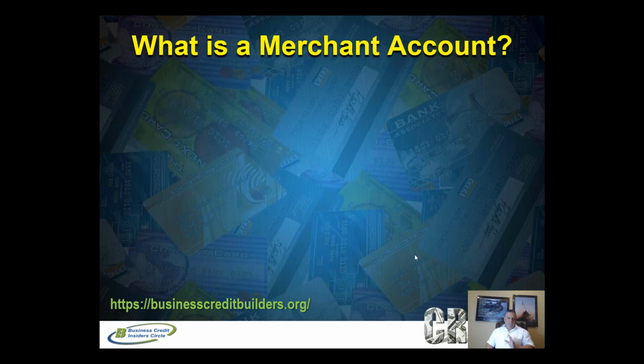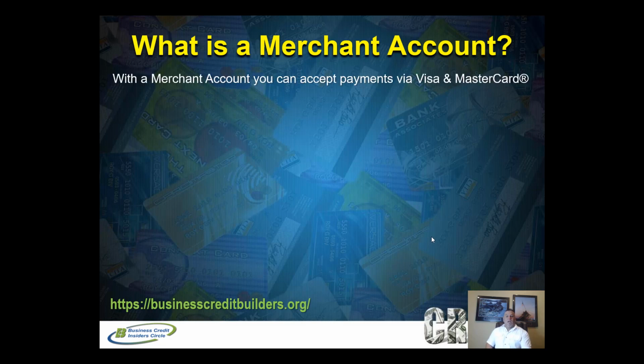So before I get into that, let me talk about what exactly is a merchant account, because it's linked to your business line of credit. With a merchant account, you can accept payments via Visa or MasterCard. So if you're a startup, obviously, if you have a business and you want to sell something, or you have a service, people have to be able to pay you. So if you're running a cash-only business right now, or people are just paying you with checks, you want to offer the opportunity to accept credit card payments. It doesn't mean all your business has to go through your merchant account. I'm not saying that. Okay, you just have to use it on at least a regular basis, not all the time, but you have to have a use for it.